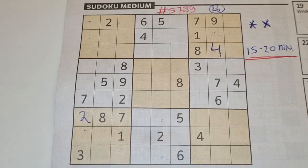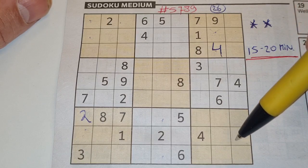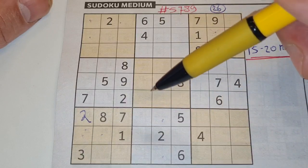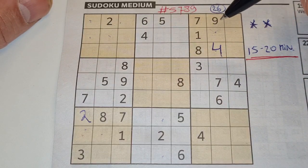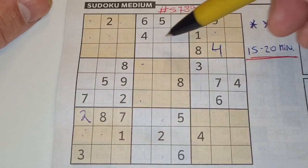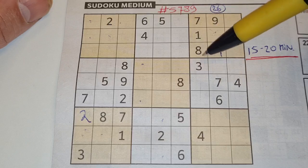All right. Okay. 6. Well. 7. Where's the opening? 8, 5. 1, 2, 3, 4, 5, 6 missing numbers in this big square. One of the missing numbers is an 8.